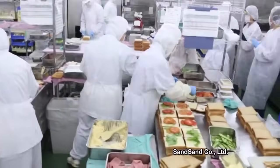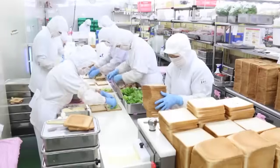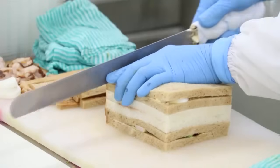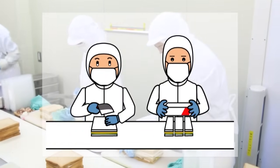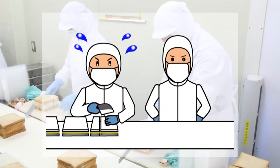Let's look at how Kaizen works in this sandwich factory, which has a mostly female workforce. Their old way of doing it was for each worker to handle a single process as the materials moved past them on the line. But one process, cutting the bread, always took more time and interrupted the flow, keeping the next worker waiting. We'd been doing it that way for years and never saw it was a problem.